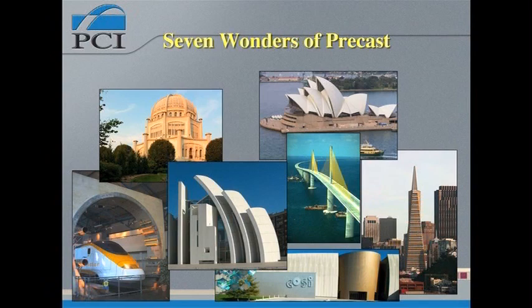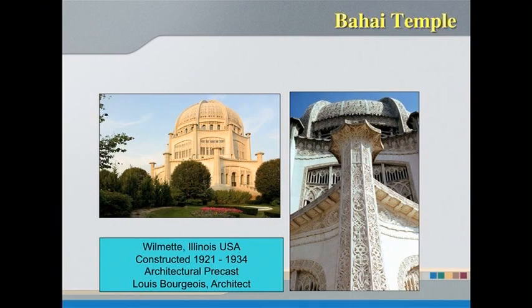I can show you another picture of it. It's up here in the corner. Sorry about that. I don't know why it didn't transfer.